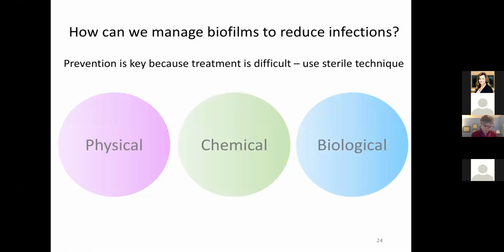So in the last little bit, I just want to go over some other methods of how we can get rid of biofilms, right? So Karen mentioned at the beginning that Kite lock is a chemical method for getting rid of biofilms, but there are also physical and biological methods that I just want to mention. So all of these methods work to some degree, but at the end of the day, it is very difficult to get rid of an existing biofilm.